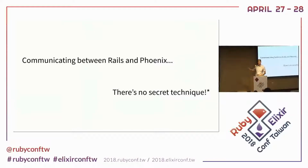Now, I put an asterisk here because I think that there probably are some cool things that you could do to communicate between Rails and Phoenix specifically, maybe using channels and Action Cable, some other sort of real-time communication that takes advantage of the features of the language. But the reality is, for us, when we're actually building our application, we haven't needed it, nobody else is doing it, and we just haven't had time to explore that because we're trying to run an actual company based on these technologies. So for us, there's no secret technique for communicating between Rails and Phoenix.